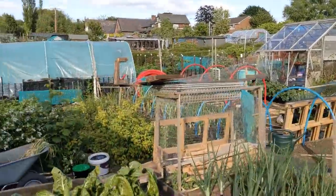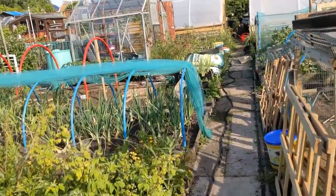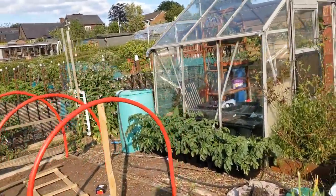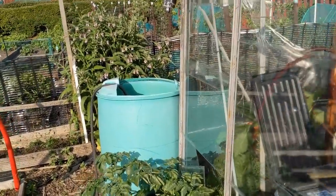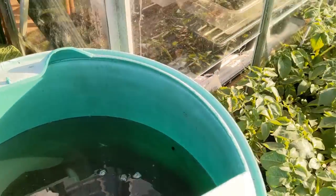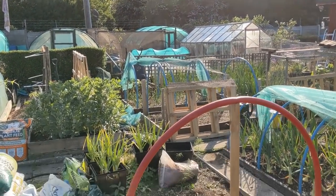I've been filling up my tank over there, my water butt, because we've been using that for watering up, and we haven't had any rain for about a week now, and it's been intensely hot. So that was empty. So that's being filled up. While I've got the hose out, I'm going to water those in, give them the first watering. Because they need it. It's 6 o'clock in the evening now, and it's still red hot.